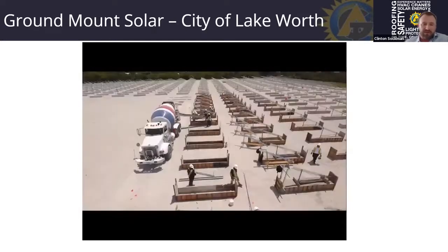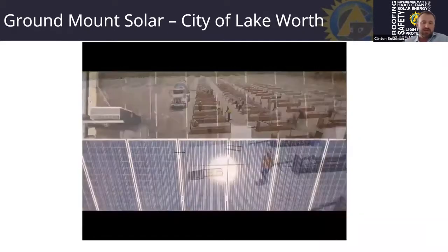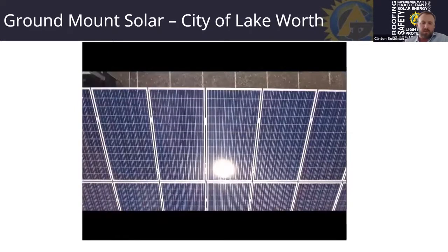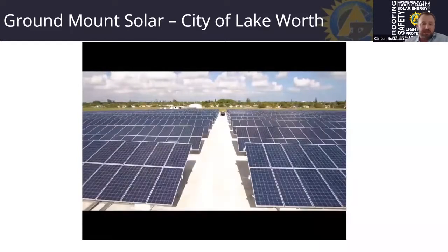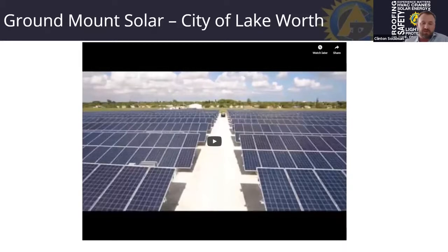We can drive posts in the ground very economically. If we have ground issues, we can pour concrete ballast solutions like what you're seeing in the video. Ground-mounted solar is flexible. It's deployable at really any scale, from 50 kilowatts up to this project here, which was 2 megawatts, taking several hundred homes in Lake Worth off of the utility grid completely. So really a unique and interesting project.